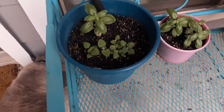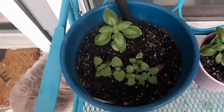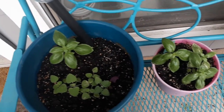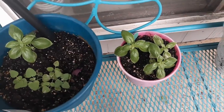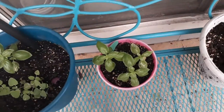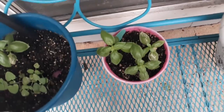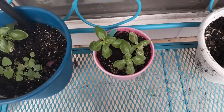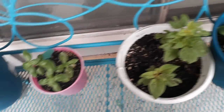Let's go over here to these other herbs. That catnip's doing great. And splitting up those basil plants, man, y'all. Look how well all of them are doing. And yes, I know I have leaf miner on there, but that's okay. I'm not going to worry about it because I've got several healthy basil plants.